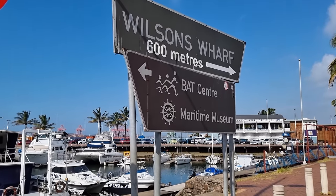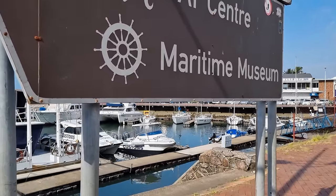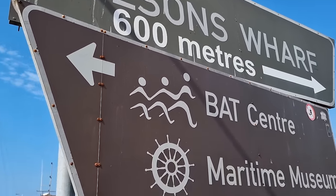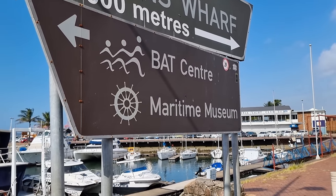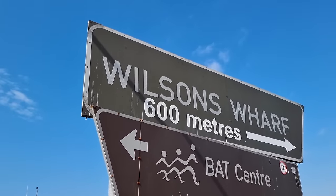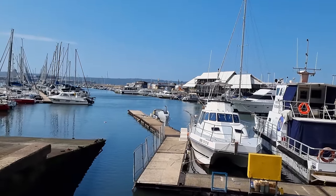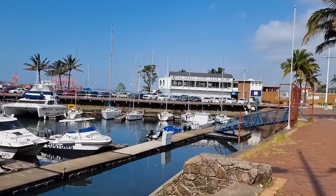So you join me here today at Wilson's Wharf, and I just stopped here to do a bit with the sign. And to the left is the Bat Center and the Maritime Museum. Okay, I'll have a look at that later. For now, let's focus on Wilson's Wharf. Royal Natal Yacht Club.